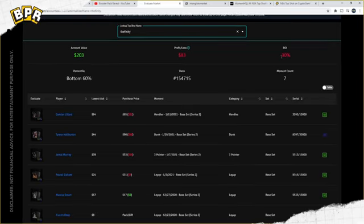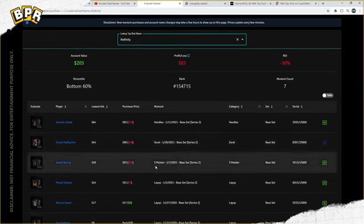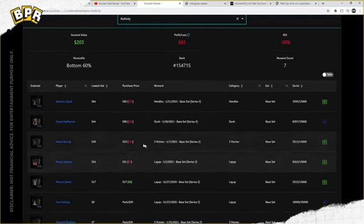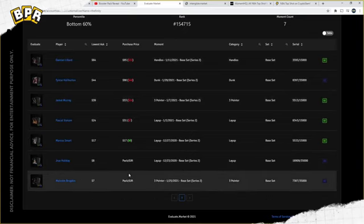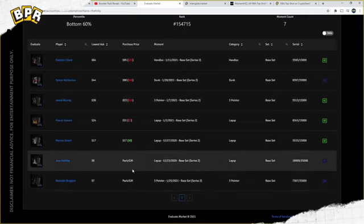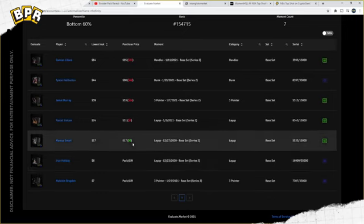83. So it looks like you just got most of the stuff from packs, or it looks like you purchased it. So you have 7. It doesn't look like you got any packs. You purchased all 7 of your moments. So this is probably your... Okay, so you got 2 from packs. So I'm assuming you probably just sold a few and used that money to buy other moments.